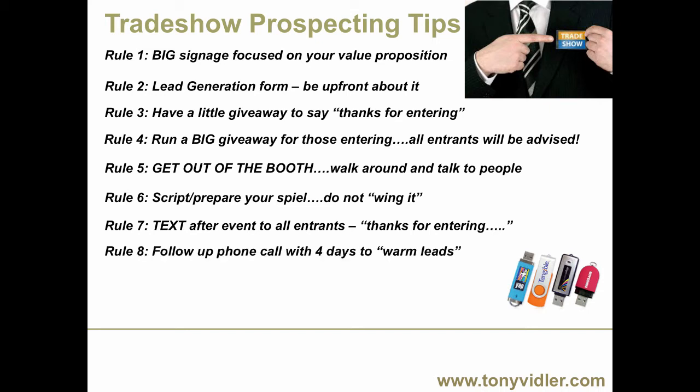And the next step is a follow-up phone call. This is one of the keys to really making the prospecting work from trade show events. A follow-up phone call within 4 days to those who are warm leads, those who have expressed an interest in being contacted or talking about your products or whatever the case may be. Those who are not so warm, still get in touch with them. Send them a follow-up email.